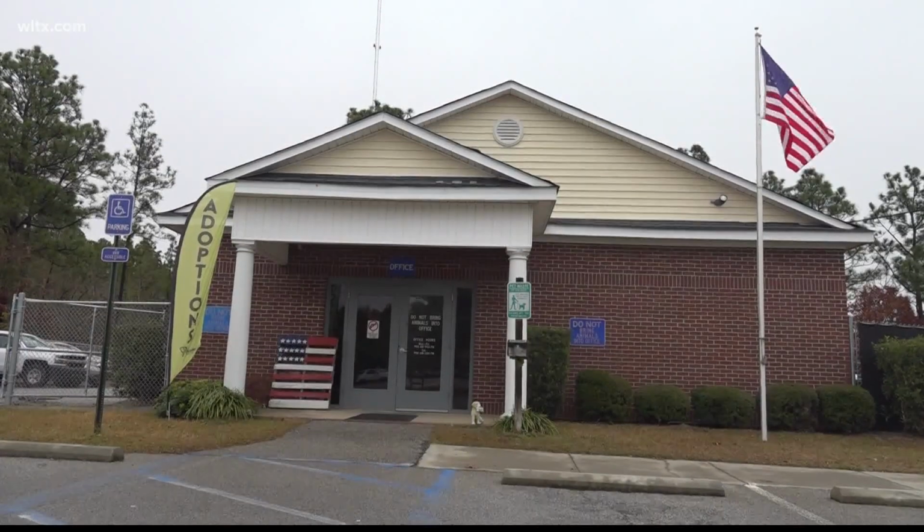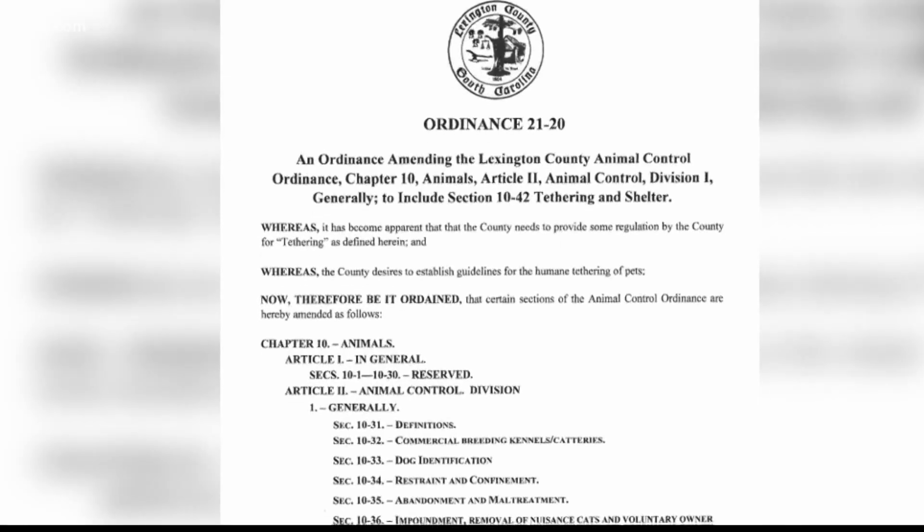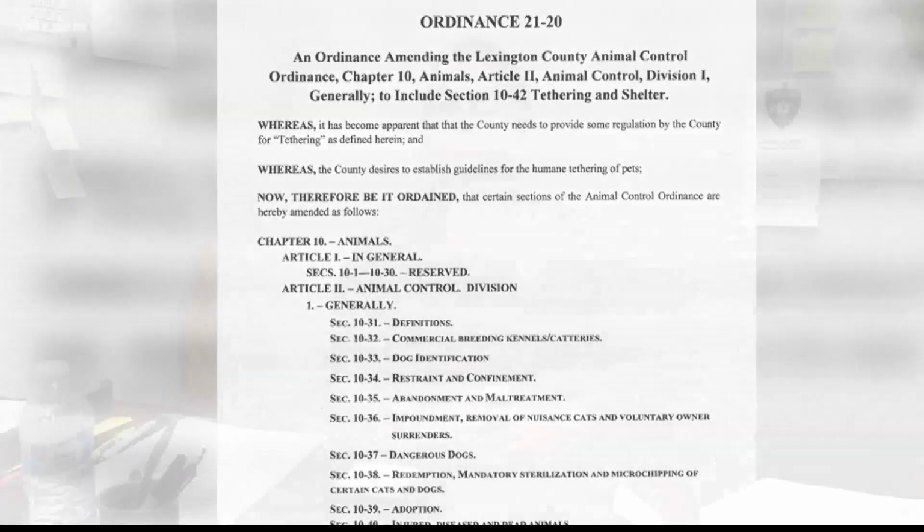In some places, like Lexington County, there's a tethering ordinance that requires animals have a warm place to stay, according to Animal Services Sergeant Brittany Jones. If it's 40 or below, you can't have the dog outside without shelter or appropriate bedding inside of that shelter for more than 30 minutes.